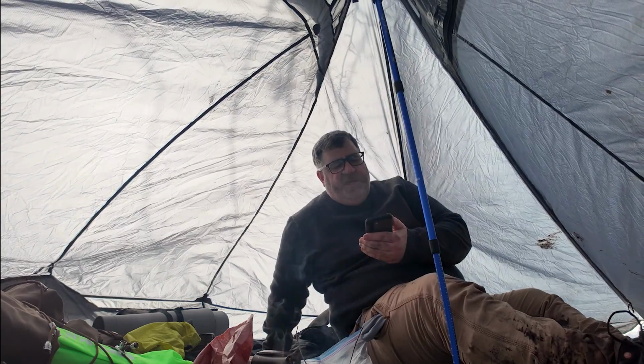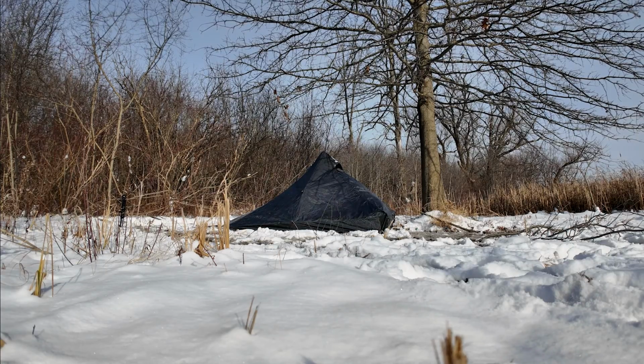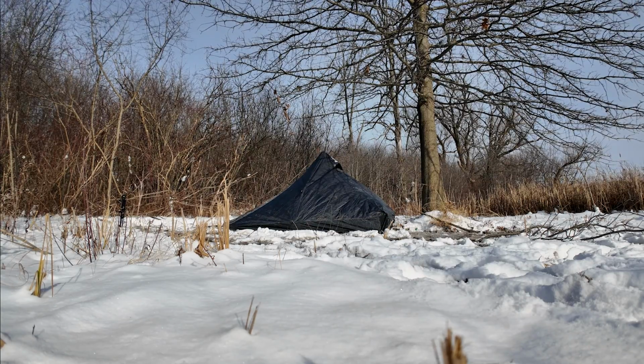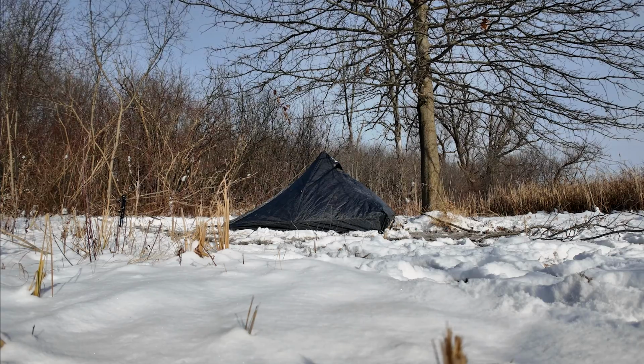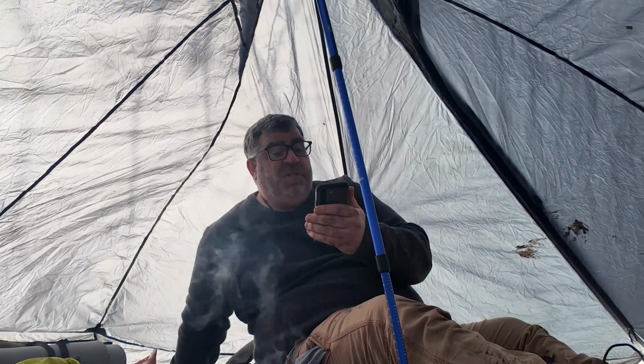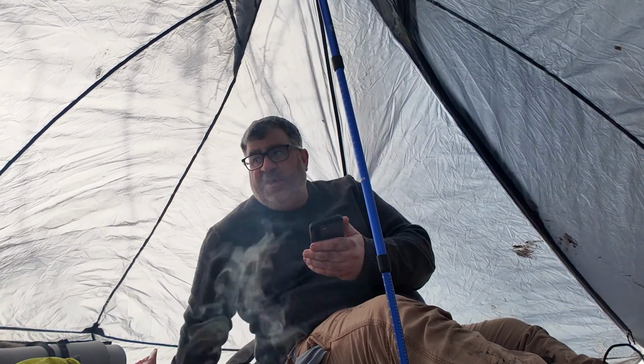Okay, just checking my notes here. This is the urban gray color of the OneTigris Tetra. This is edition 130. They have an edition 160, which is a little bit larger and also has an insert. I believe that one also includes a pole. This one does not. It's 7.4 feet by 7.2 feet by 4.2 feet tall. So that's the size, and it is pretty big. Saying it's 1 to 2 people, you can definitely fit 2 people in here, not with a lot of gear, but you can comfortably fit 2 in here, I believe.